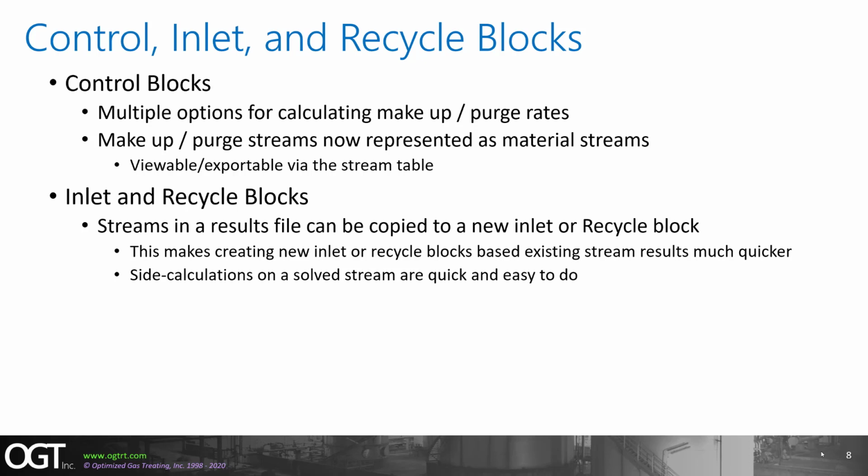Makeup and purge streams are now represented as material streams, allowing for these streams to be viewable and exportable as part of the full flowsheet table, giving a much more concise material balance.